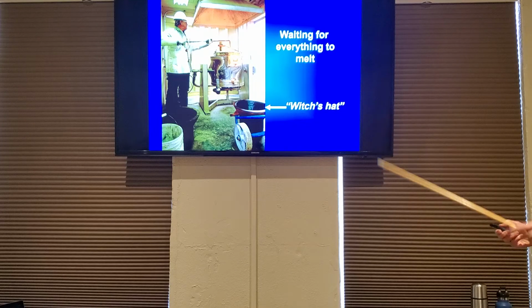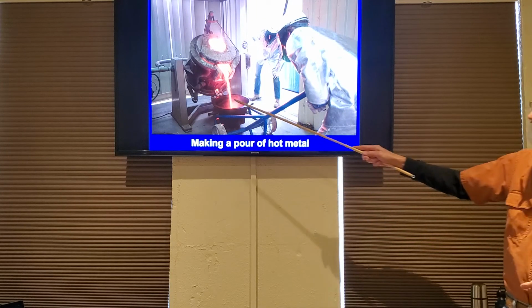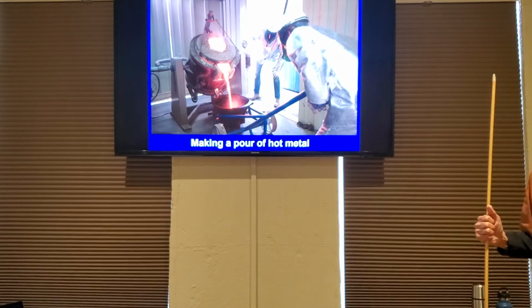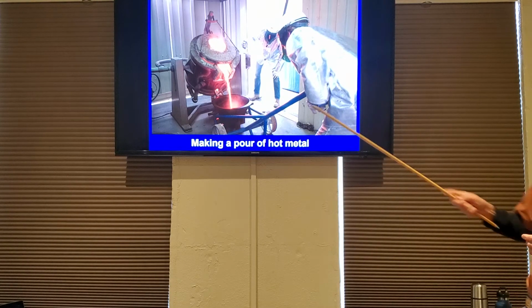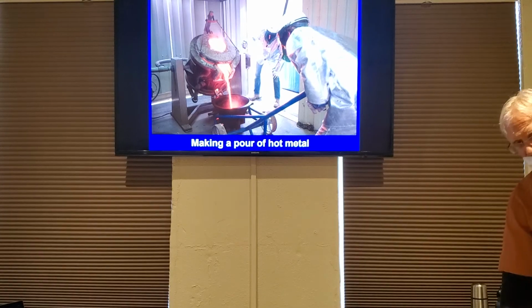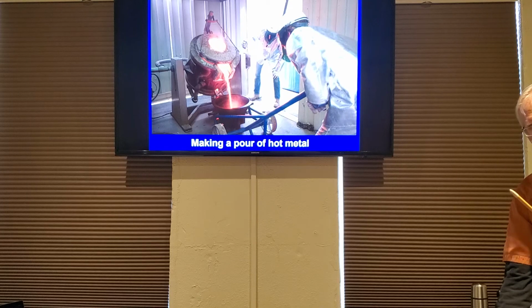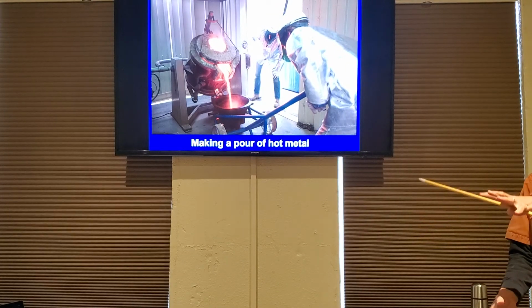So when the batch is ready, when Lonnie says, okay, we're ready to pour, then it's poured into the witch's hat, and you can see that stuff is obviously very hot. I mean, that's molten metal right there. But it separates based on the density of the elements. So the gold is very heavy, it goes immediately to the bottom of the witch's hat. Silver also goes to the bottom, it's very heavy. All the iron and other stuff like that will sit on top of it.